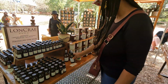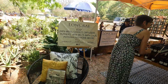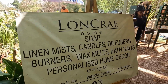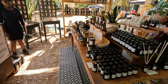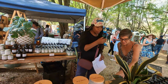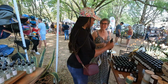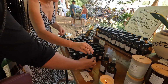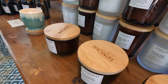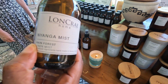I love linen mist. That's what attracted me to come here. Oh, cool. Lots of different scented linen mists here. It is just the perfect ending of our visit. I hope to have a collection of these at the homestead, just to keep everything feeling and smelling fresh. Let me indulge. Oh, mango mist.